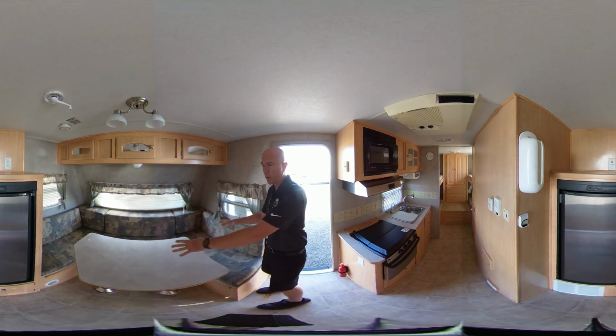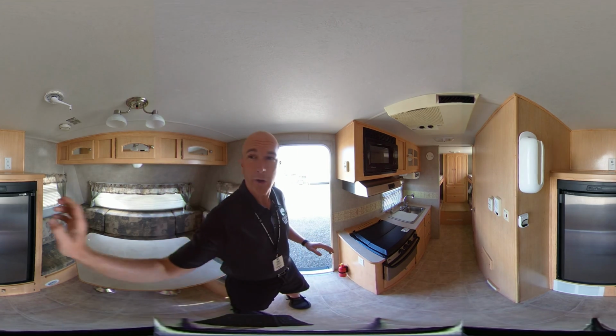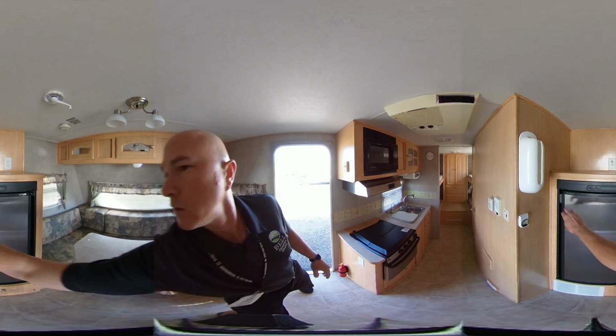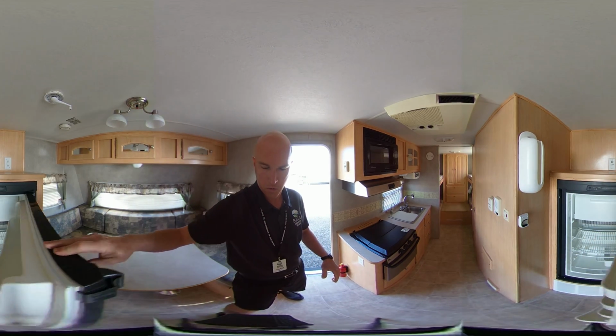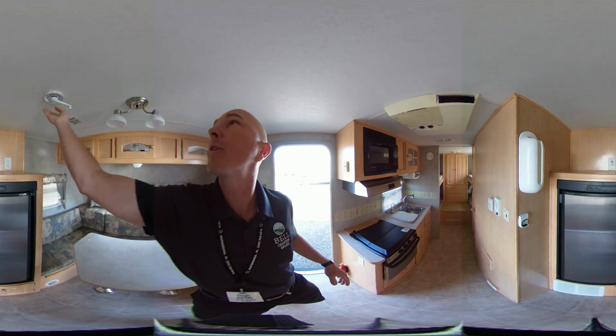Okay, so right up here you've got your dinette. This makes into the queen bed, okay? Over here you've got your propane and electric refrigerator. TV goes up top. It's got an antenna.